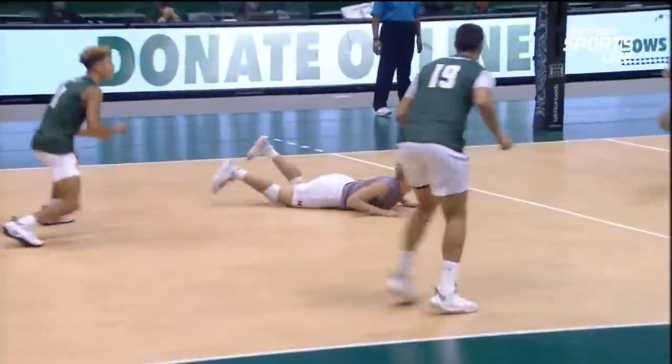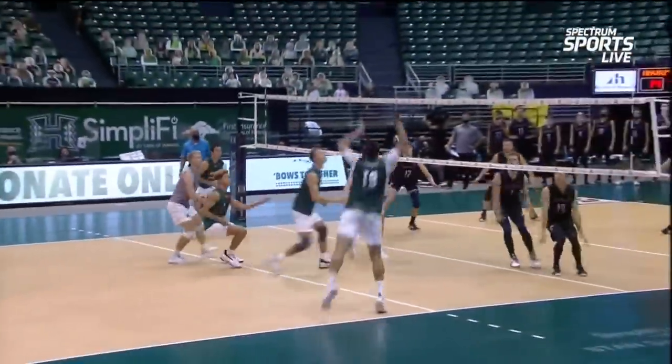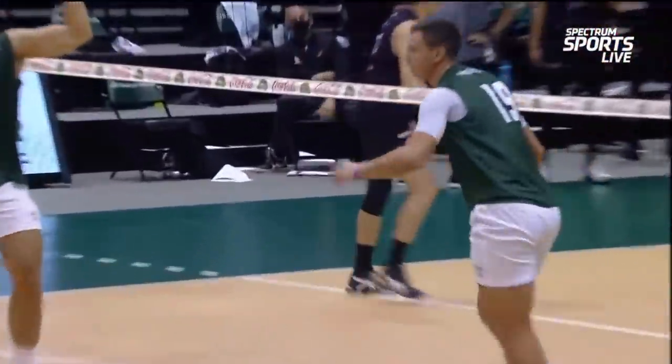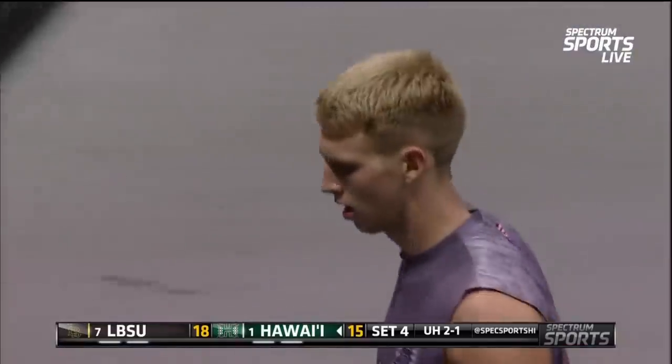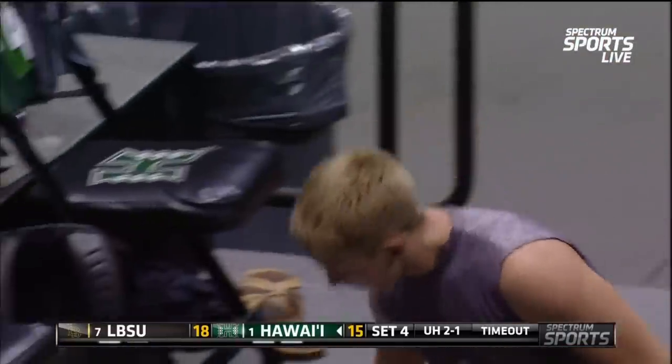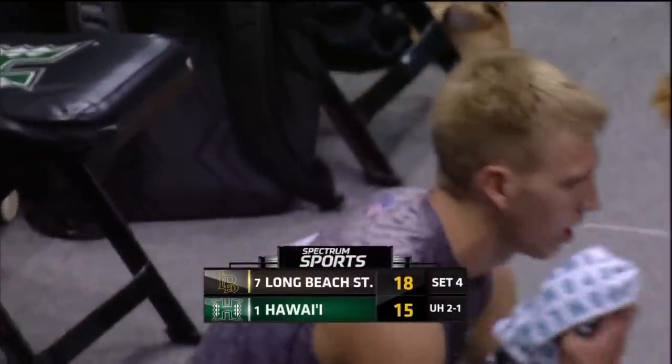That little tip. When you start low and stay low, it's amazing what you can do. And his speed, his recovery speed, chasing balls down into the stands. Well, timeout Long Beach State.